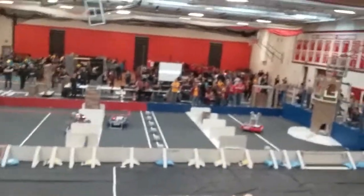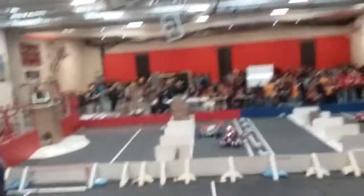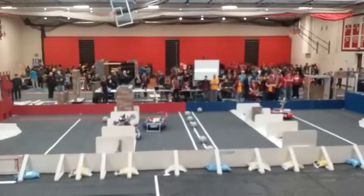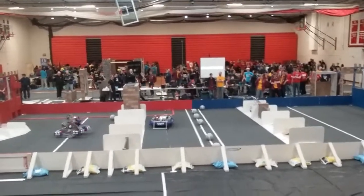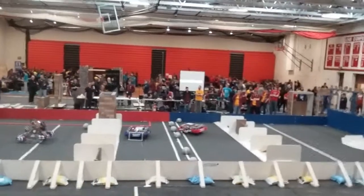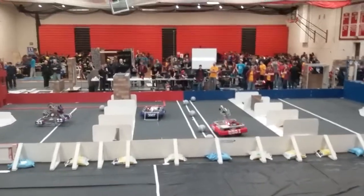2501 just shot and missed. And, yeah, they just rolled a boulder. 3113 keeps going over obstacles. So is 2501. Oh, that's cool. It kind of folds up, like it can fit under the low bar, I think.